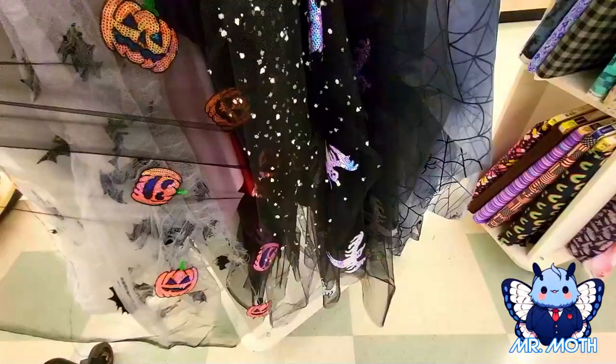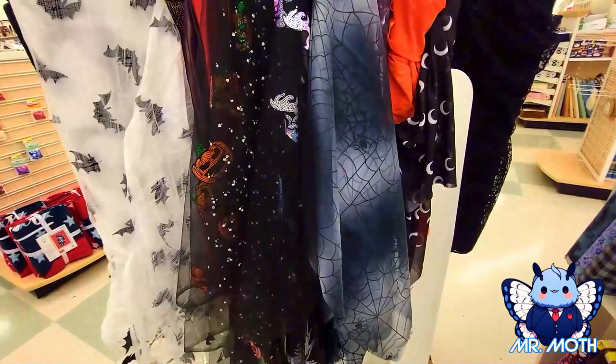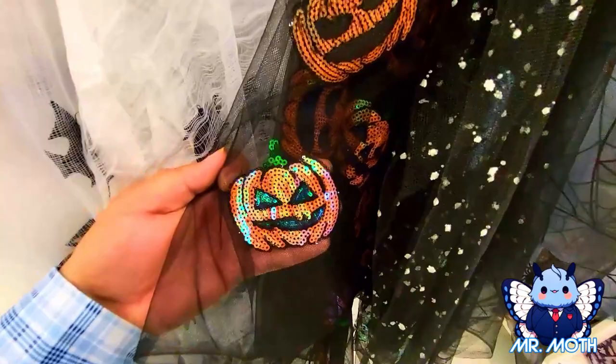This is really pretty. It shines like a pearly shine. All right, yeah, so the bolts of fabrics decided to fall, so I had to pick them back up. Pretty rare thing. So here it is right here. It's very shiny, very pretty, and a black kind of sheer. And the price on this one is $24.99. So yeah, a really cool design.